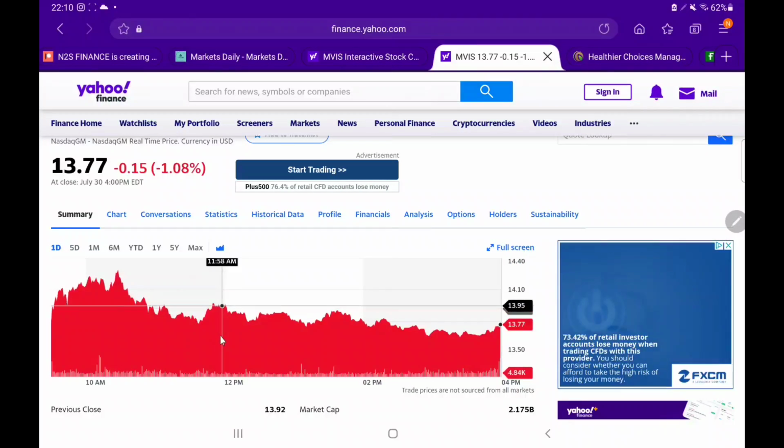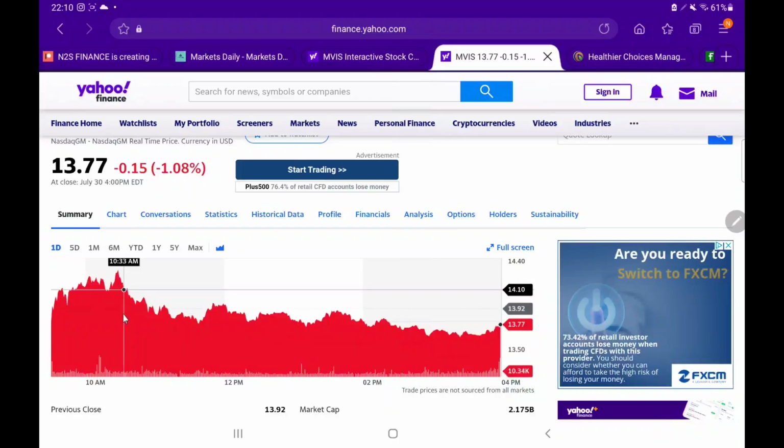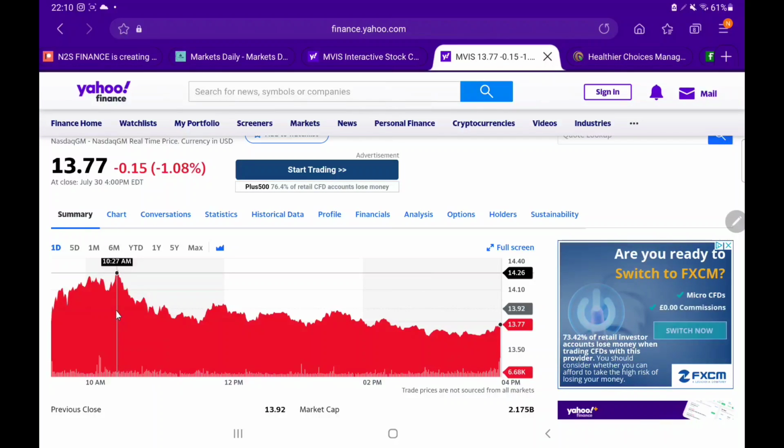The 1-day chart, so obviously Friday, has been mixed as well, mainly falling though. We hit highs at $10.27, which were at the $14.26 mark.